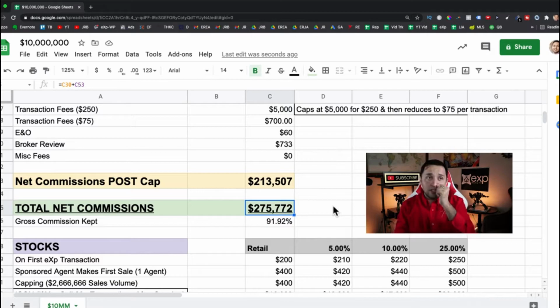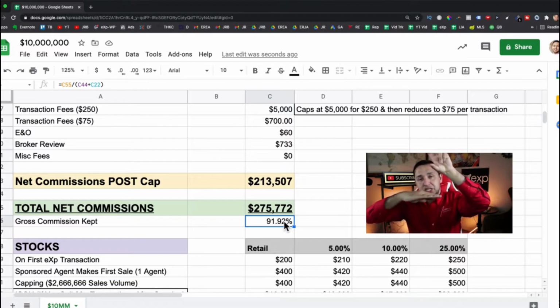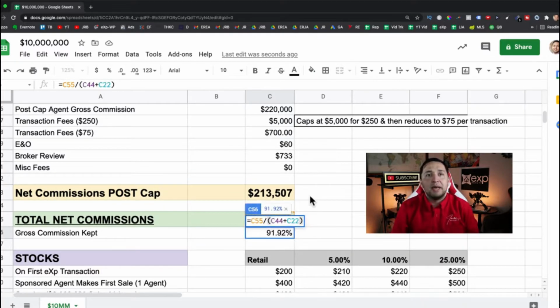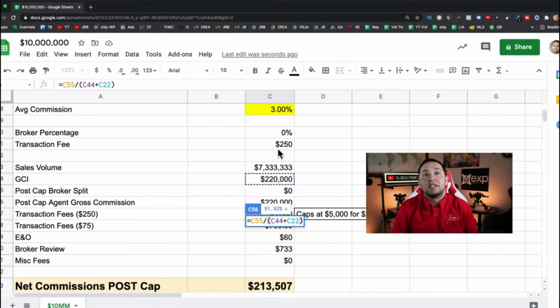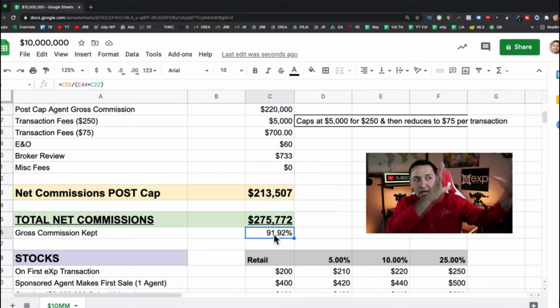Now, what's important to understand is that the commission you actually kept was nearly 92%. This is the amount that you take home divided by the GCI, the amount of commission that you got to keep. So you can see here how we got to that math. The top number is what you actually take home, and C44 is the entire GCI, right? So this times this, this plus this. So it's 300,000, which is what was available to you, and you got to take home 92%. This is factoring in that addition at the beginning where it got you to cap.